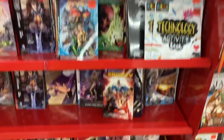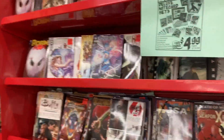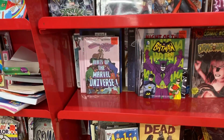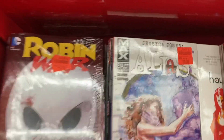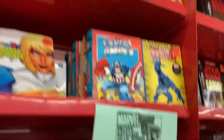And they also have bags of comic books, which I've heard sometimes you can actually get some really good books in those bags. I have never done it before because they tend to sandwich the bad ones between two good ones, a good one on each side and then the ones in the middle that aren't that great. But yeah, it's always worth checking out all these graphic novels because you never know what you're gonna find.